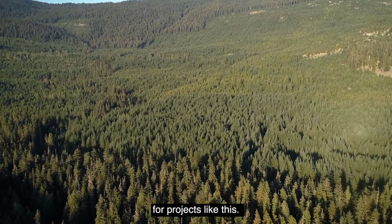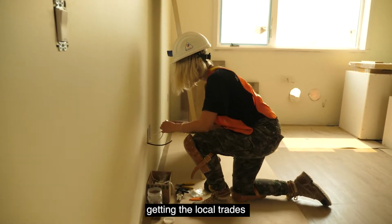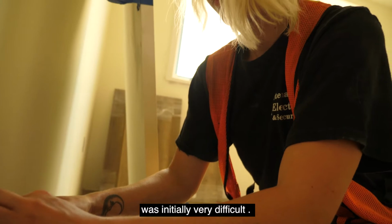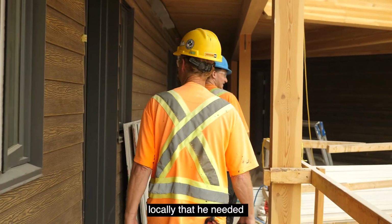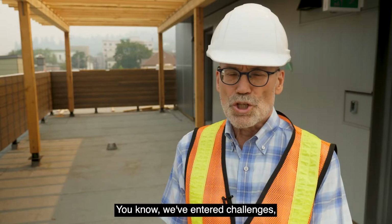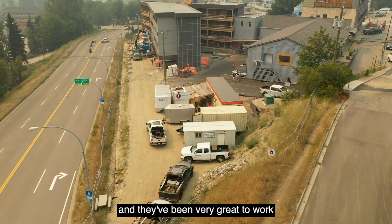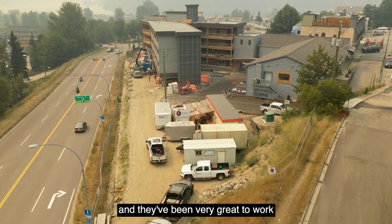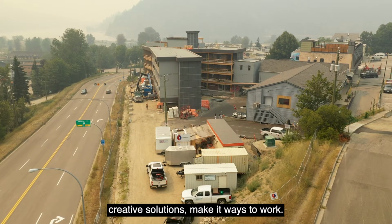Nelson being small and being somewhat remote, getting the local trades that we require in the area was initially very difficult. But that contractor stepped up, hired the required people locally that he needed to complete the work. Well, Chandos has been fantastic. We've entered challenges as every project does, and they've been very great to work with, trying creative solutions, making ways to work.